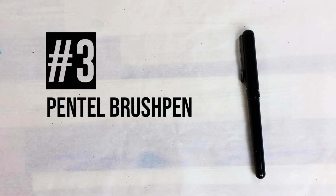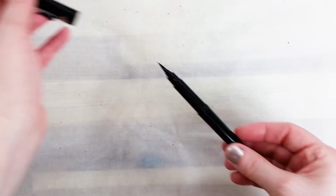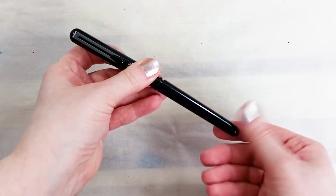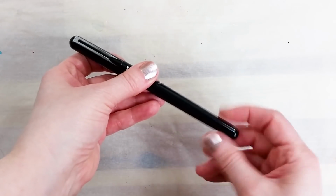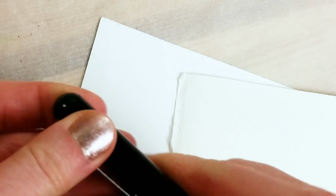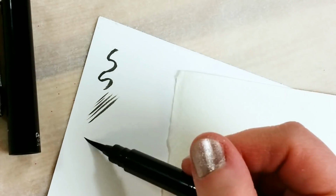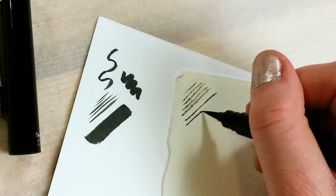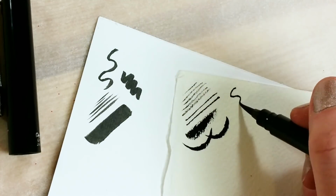Number 3. Pentel Brushpen. Now this one has been with me for a really long time. Not this very pen, but another one just like it. This is the Pentel Brushpen, an affordable, refillable, waterproof brush pen. I had to upgrade to a new one this year because my older one, which was about 15 years old by the way, had lost its point enough to make it difficult to draw small lines. I love these a lot, I keep coming back to this pen. It makes for a nice organic line.